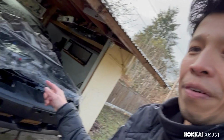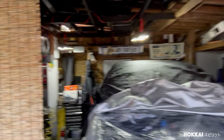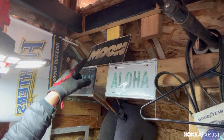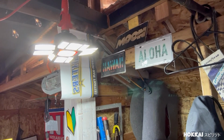It's weird because the story of this, like I got this from Cali, right? This car is from like Van Nuys or something. And I still even have the old plate. Well, the actual, this right here, Moon Nissan. If you guys know Moon Nissan, I guess that's a dealership right there, where the car was from. So when I took off the old rear plate, this one was still on there behind the plate.